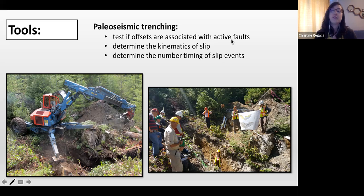But then once we can confirm that they are in fact active faults between our trenching and our mapping, we want to determine the kinematics of slip, looking for offset deposits that we can reconstruct, and determine the number and timing of slip events. And so this is just a photograph of me here in one of our trenches on the Leech River Fault, doing a trench review for a number of the Canadian academic and seismic hazard researchers in the area. And on the left here, I have to give a shout out to Walter Langer, who's our backhoe operator. You're going to see a theme here.